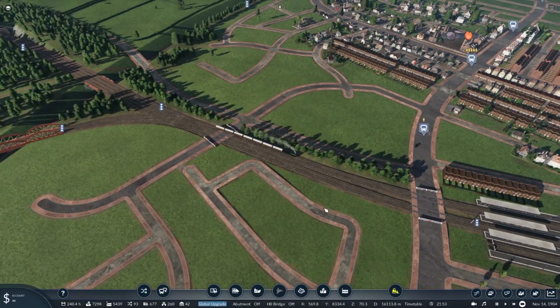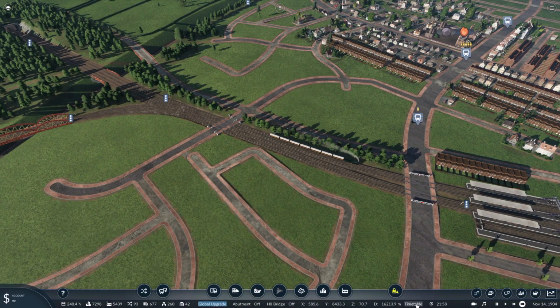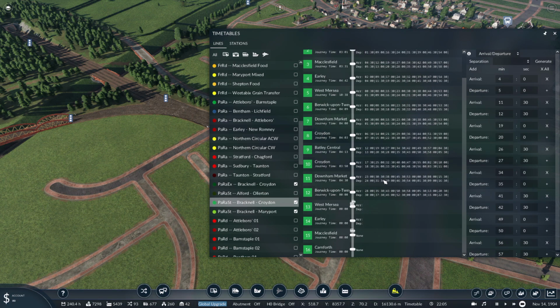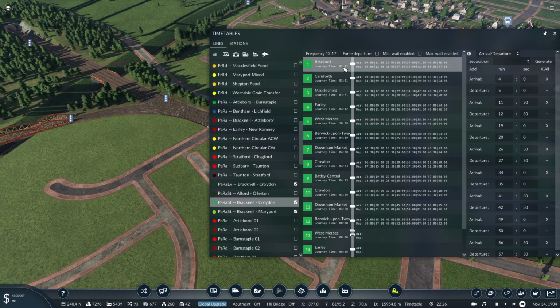And hopefully this allows me to start clearing a few things in. But if I bring up the timetable to end this video, since this video has probably only been about 25 minutes long at most, maybe a little bit longer, you can see that the start of it, the first part of this journey, is completely the same up to Croydon.